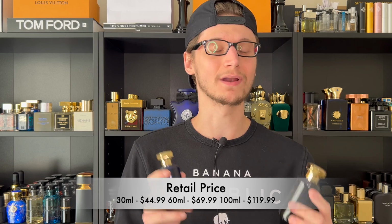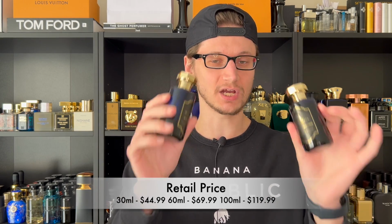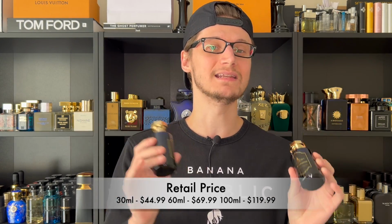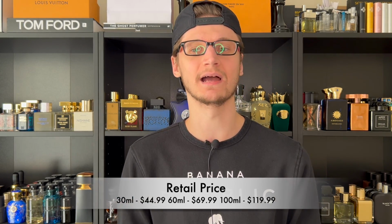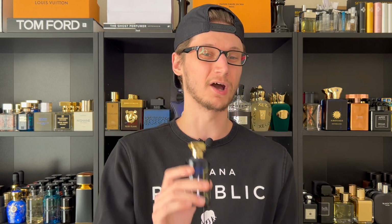So you actually can get these in 3 different sizes. The first size is a 30 ml for $44.99, or you can get the 60 ml, like I actually have in hand with both of these, for $69.99, or you can get the big boy, the 100 ml, for $119.99. So those prices are absolutely reasonable, especially when you compare these to, of course, the Louis Vuittons. Louis Vuitton, especially Orage, goes for $320 for 100 ml. And Nomade goes for $415 for the 100 ml. So of course, compare $119 to $415.